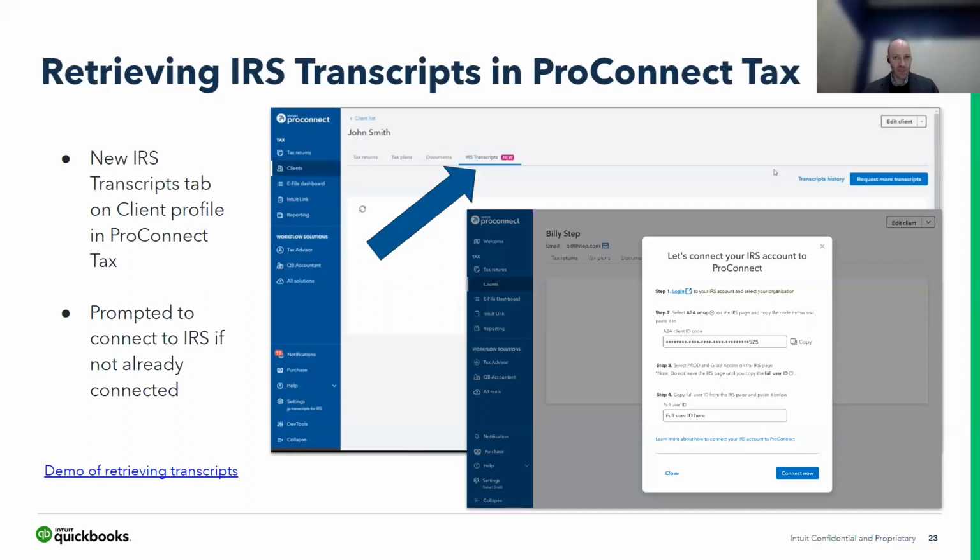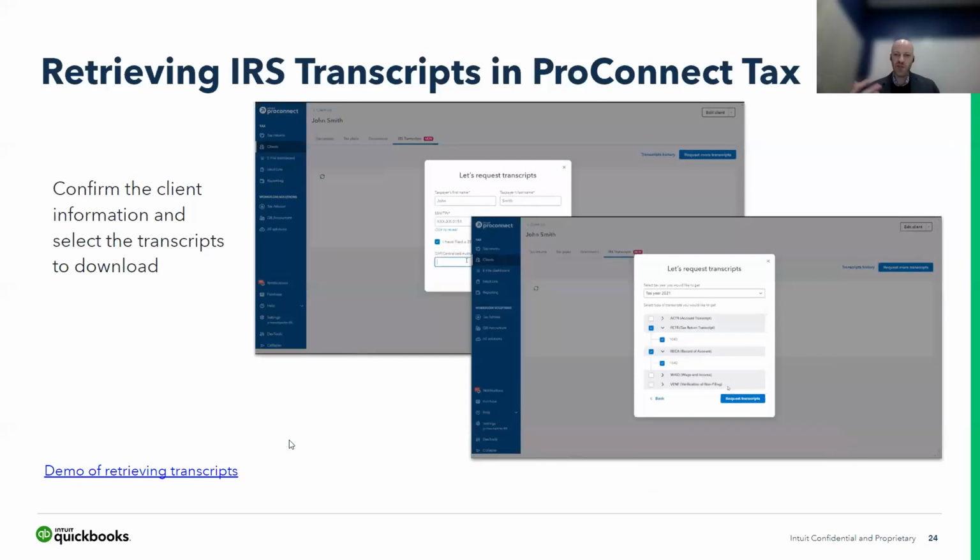And then once that setup is complete, you'll be able to retrieve transcripts for this client. There's a link to a video within the handouts as well. If you'd like to see the request in action, a live video of that, we do have that available to walk through. Once you actually get into the connection, you're going to be able to retrieve these.